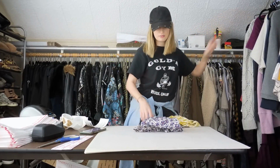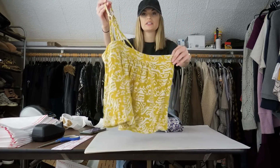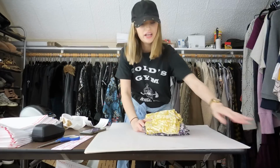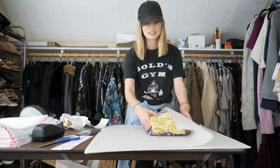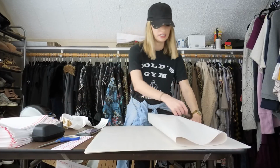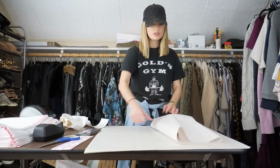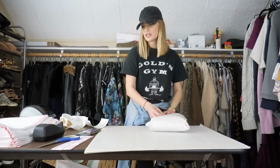I've had both of these items for quite a long time. This is a little Anthropologie Floreat one shoulder, like an embroidered tank blouse. It's really pretty. I actually wore this one time to the beach before washing it and getting it listed. I thought it was so cute. So yeah, she accepted my offer, $25, making my earnings $20. And I paid $2 a piece for these, so my net profit was $18, which honestly I'm happy with.